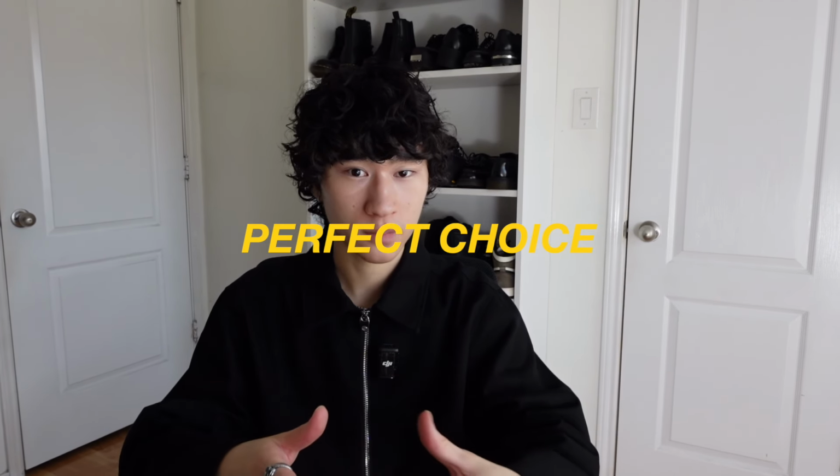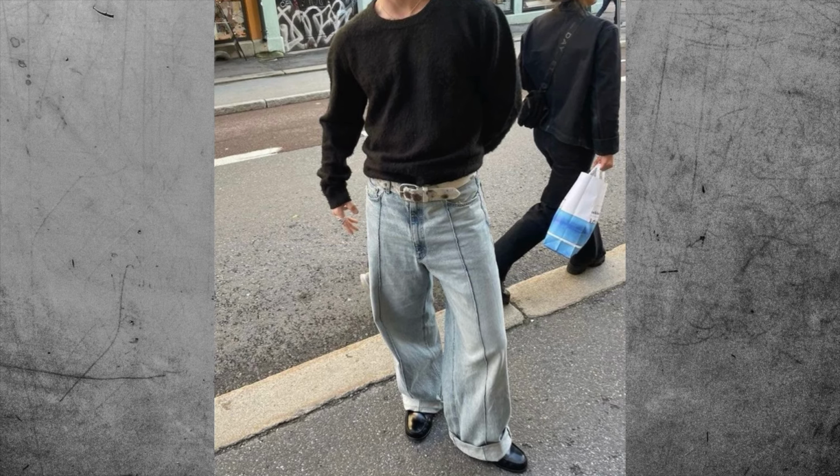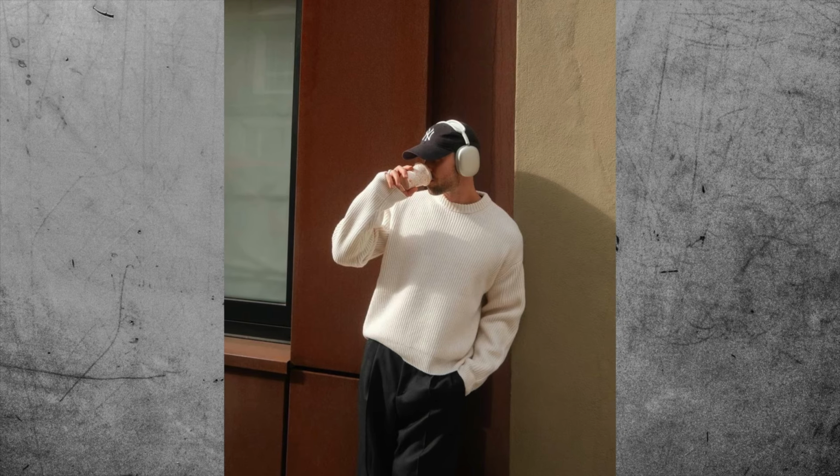Now, the next fashion item that you need for the fall/autumn season is a nice sweater. When the temperature starts to dip, you're gonna want something cozy to throw on, and a sweater is the perfect choice. I'm a big fan of chunky knits for the fall. They're warm, comfortable, and add a great texture to your outfit.